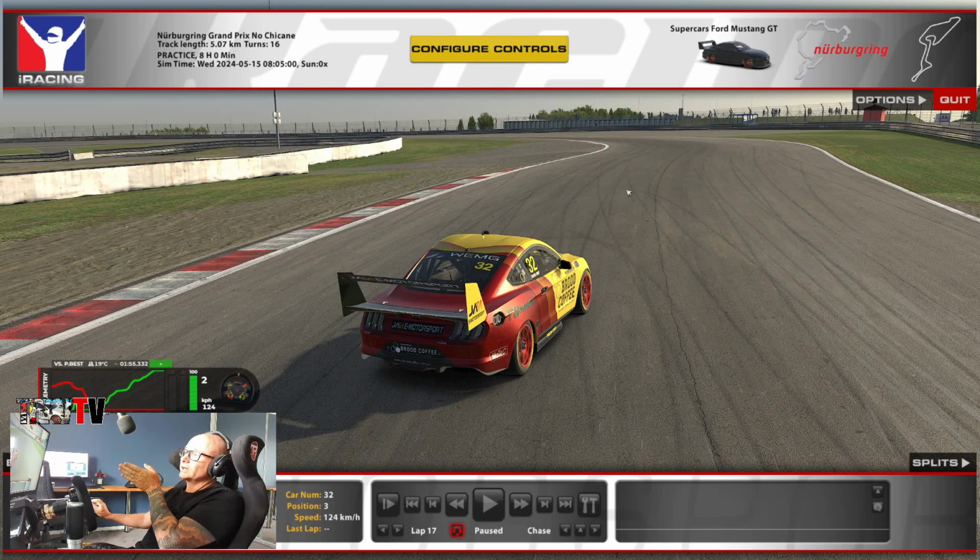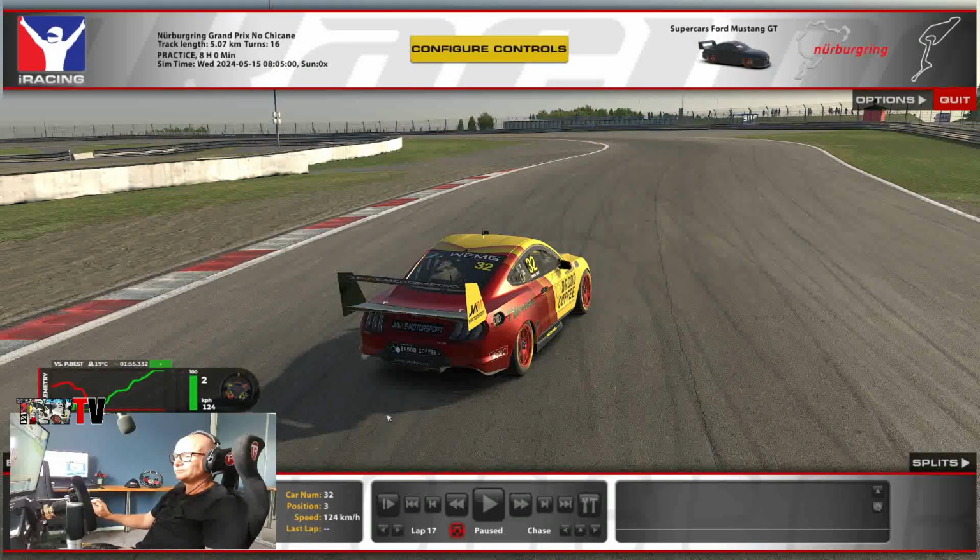Coming into the corner, I go back down to second. Was I in third? No, coming into the corner in second. Sorry, guys. I might just put that there so I can see what I'm doing.